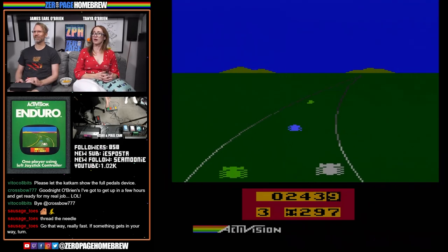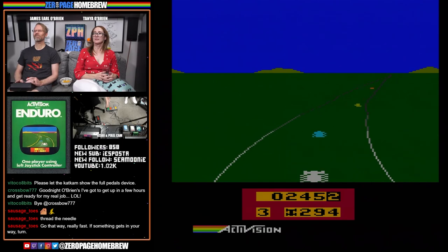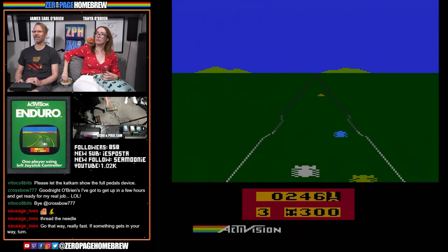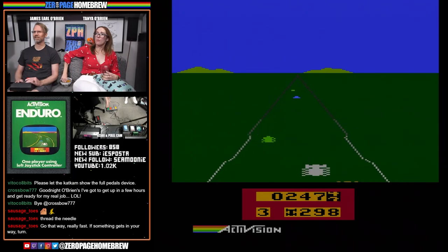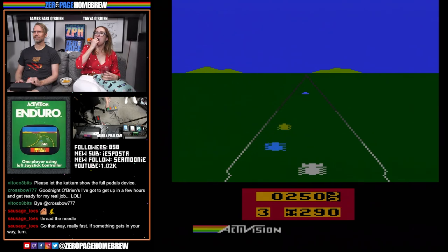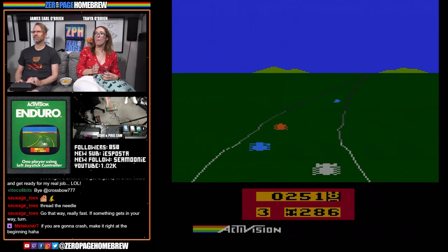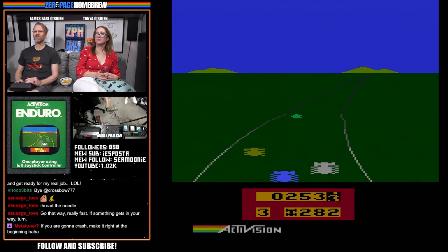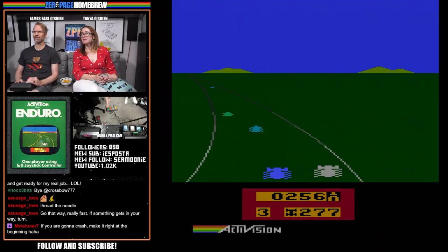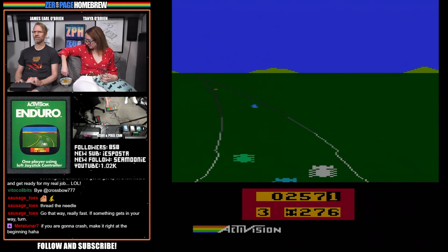If you're going to crash, do it at the beginning. Can't go above 300. Oh, I'm going to fail so badly. I'm going too fast. It is more dense, which is also very good, because that means you're passing more cars. Yeah, Metal Lunar says if you're going to crash, do it right at the beginning.